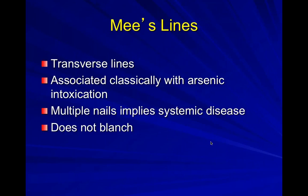So Mee's lines are totally different because now we're talking about something that does not blanch. Why? Because it's something that's occurring in the matrix that causes a matrix change that implants itself into the nail plate. Again, they're transverse lines and classically associated with arsenic intoxication. Multiple nails implies a systemic disease, and it does not blanch.